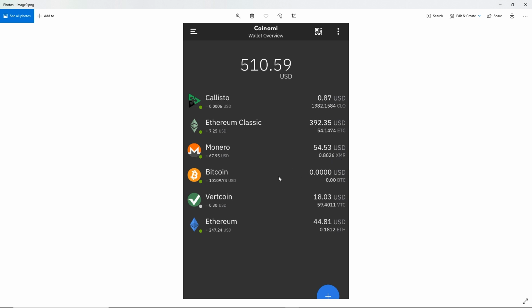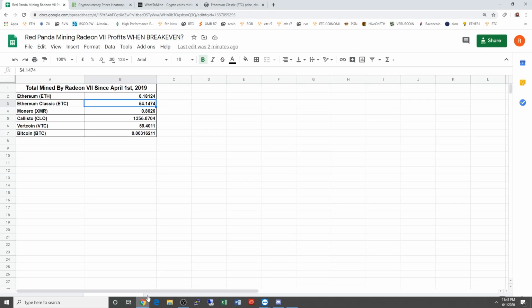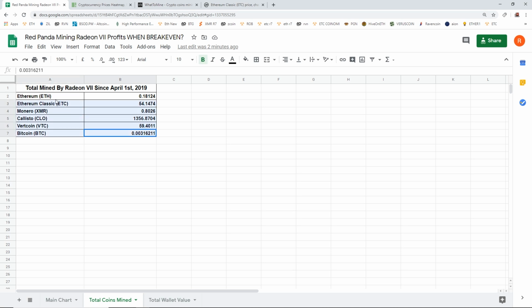Next up, Bitcoin, but that's on NiceHash currently. I haven't taken it off of NiceHash yet, like withdrawn it to this wallet. I will do that soon. Next is Vertcoin. I have $18 of Vertcoin, which is almost 60 Vertcoins. And then finally, I have Ethereum, which is at $44 currently at 0.18 Ethereum right now. So yeah, you guys can take a look at that.